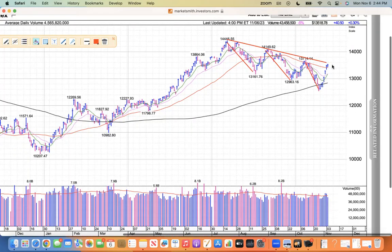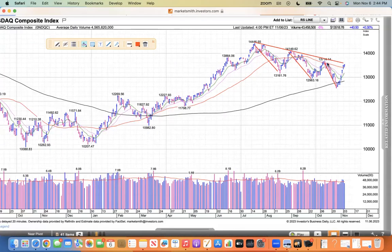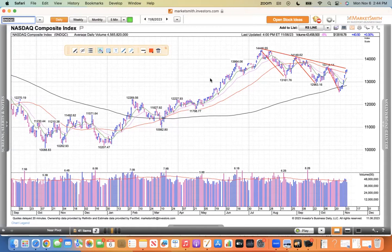So this rally has legs. There's going to be plenty of time to get in. You don't have to panic buy and chase performance. But the Nasdaq does look good.